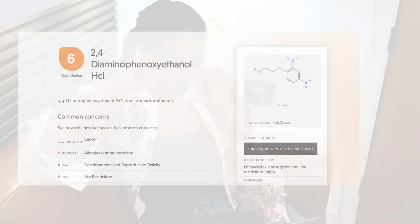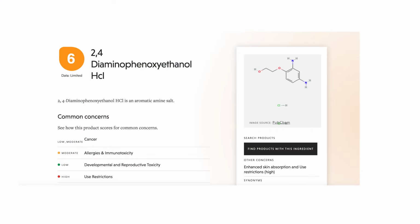Let's take a look at what you're getting with your 60 grams. So the first thing that raised the flag was amber in color, number 6 on the scale of 0 to 10, 10 being the worst. Diaminophenyl ethanol. This has concerns because there's restriction uses on this, and it has enhanced skin absorption, again with moderate risk to allergies and immunotoxicity.